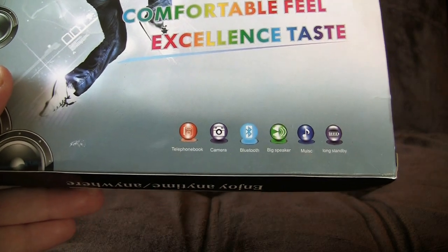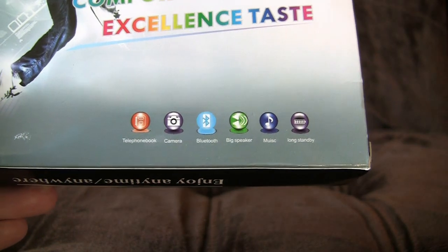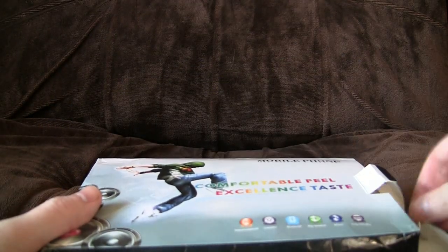Camera, Bluetooth, big speaker, music, and long standby. If this has a long standby, I'll be very surprised. Mobile phone. Enjoy anytime, anywhere. Yeah, as long as you're close to a plug socket, I imagine. That's it. That's all that's on the box. It doesn't come more generic.